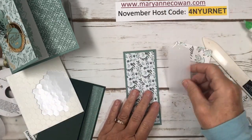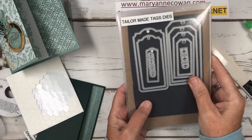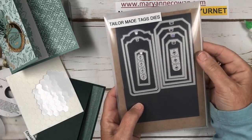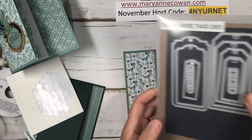So I have this piece, which is going to go on top here, but not yet. Then I have the Tailor Made Tags, and I've selected this one and this one, which is missing because I want to show you another little trick. I love these tags. I really didn't think I needed tag dies, but I do, and so do you.